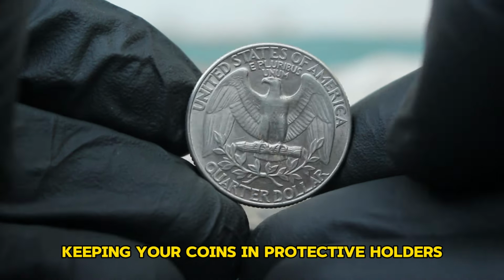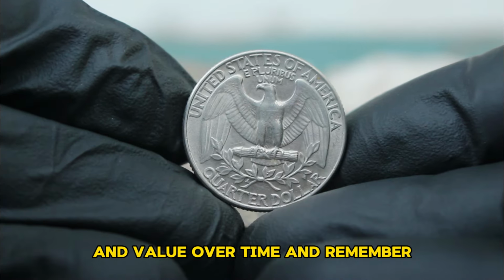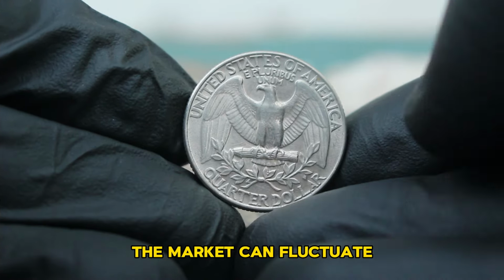Keeping your coins in protective holders can help maintain their condition and value over time. And remember, the market can fluctuate, so always stay updated on current trends.